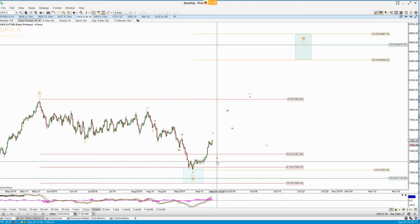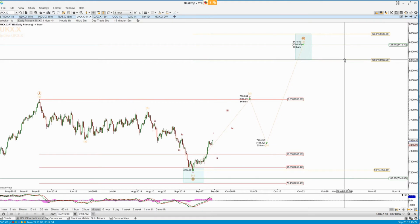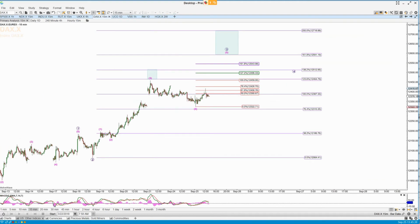So if we see another pop up in the FTSE followed by a retrace that hits and holds a fib, then that would give you a swing long entry for a move up to 7,900 or higher to complete this A wave in the FTSE before we then get a B, C up to around the 83.10 area in the FTSE for the wave 3.